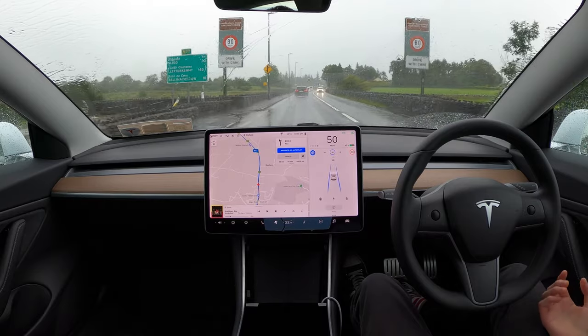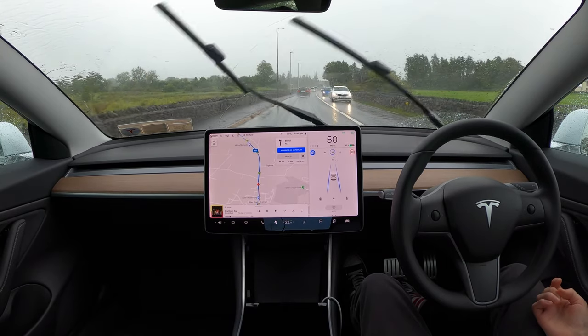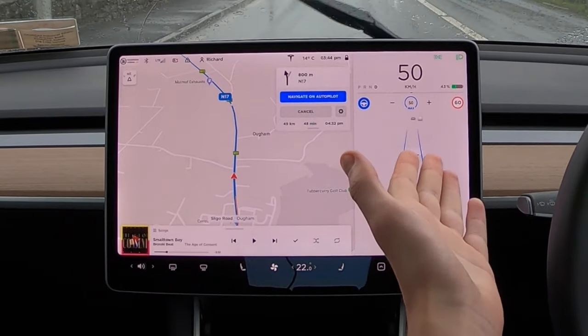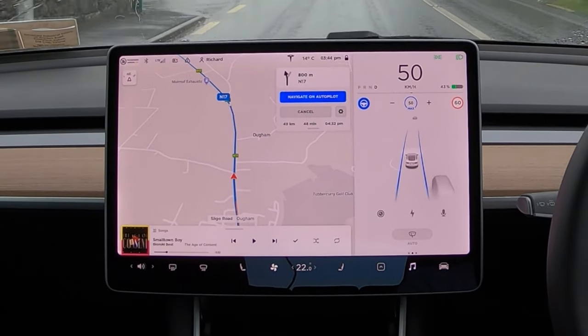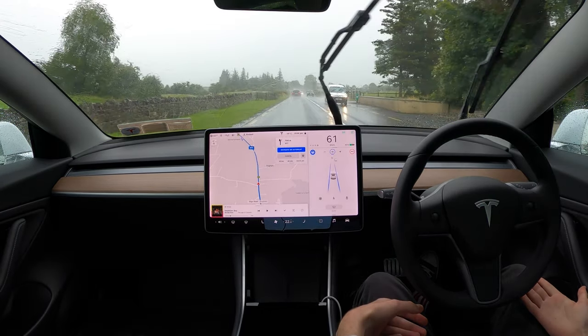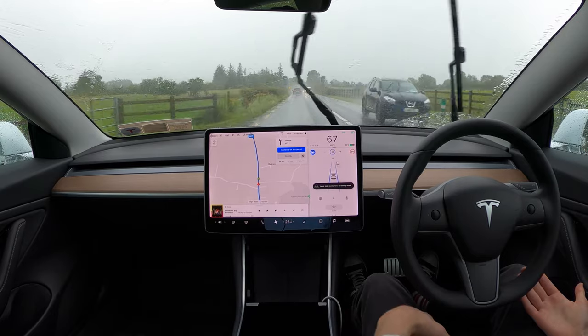So now we're coming back onto another main road, so I think I'll just set the speed limit back to 80. It is actually 80, but Autopilot says it's 60, so I can manually take control of the speed myself using the accelerator, and Autopilot can remain in control of the steering actually.